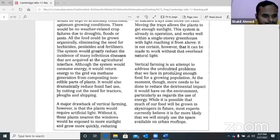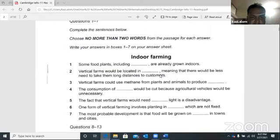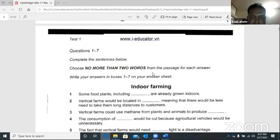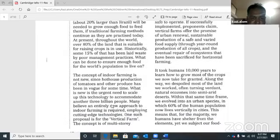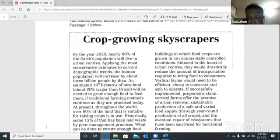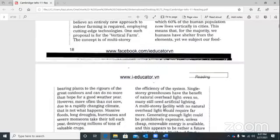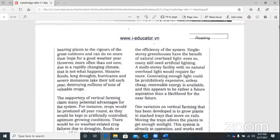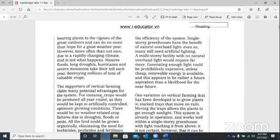Farming attempts, environment. Here we have to find the information where you get farming production, farming requires and food crop situated in urban center. Yes, sir. Next paragraph, originally eliminating the need for herbicides, pesticides, that means one kind of chemical, and fertilizer.